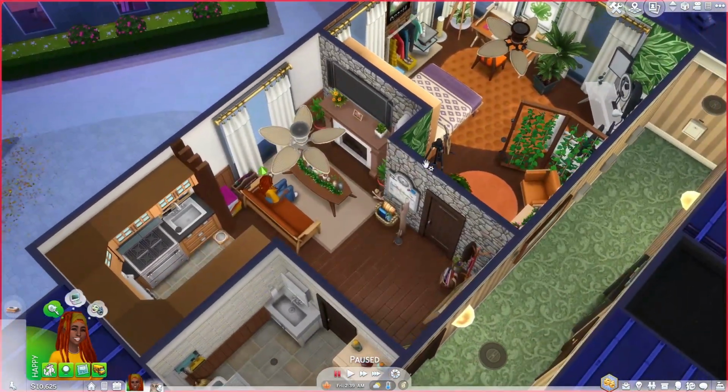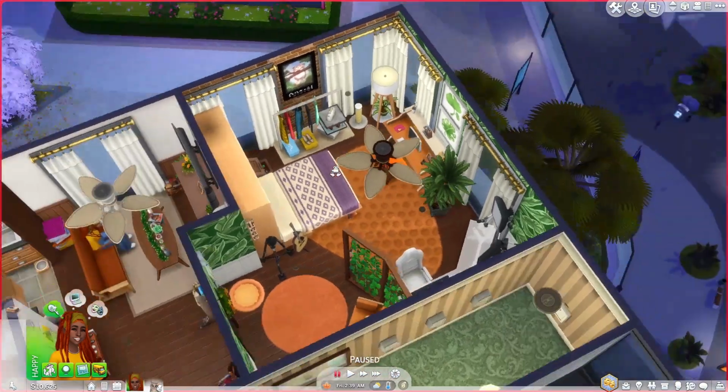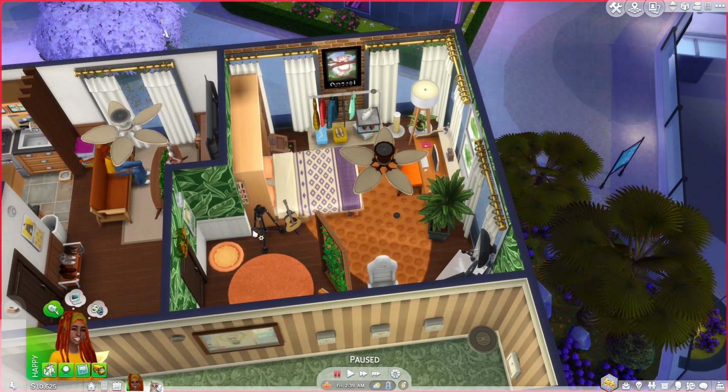And I honestly am very happy with how I decorated her bedroom, mostly because when we get the platform update, what I'm going to do is elevate this section of her bedroom on a platform to give it some depth, some character, rather than a flat surface, because flat does not work for me.